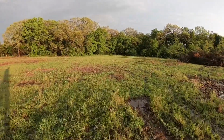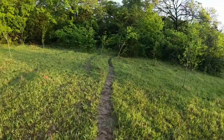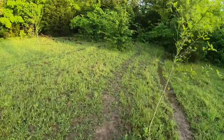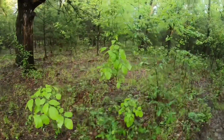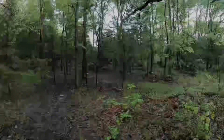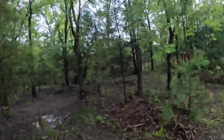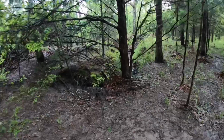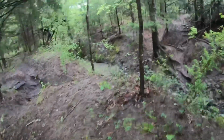But I decided, since it's so beautiful right now, I'm gonna go on a little walk of the property. Take you guys with me and show you some of the parts that we haven't really shown. I guess we kind of have, but we're gonna go on a little walk. Gotta love the clay. Sticks to your boots like nothing. Whoa. Oh yeah, there is some water. Let's see. Whoa, bird.